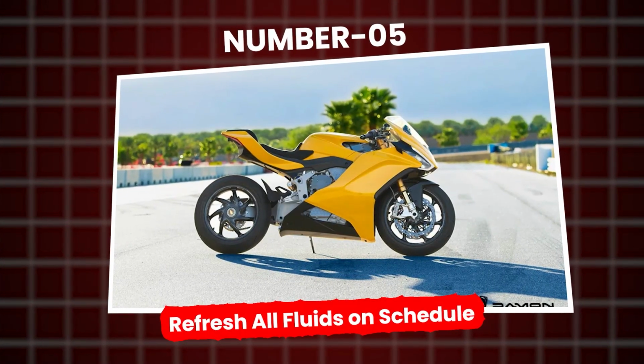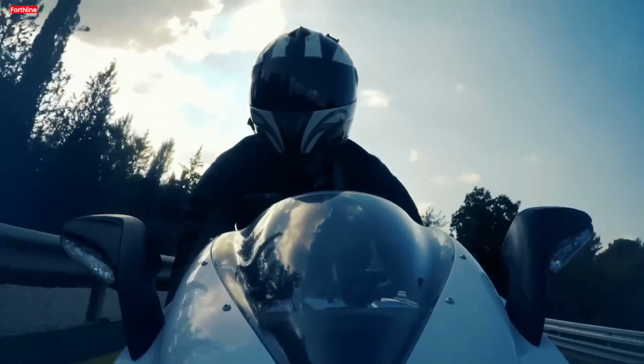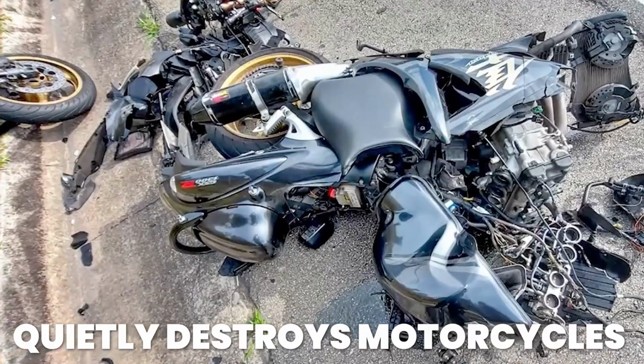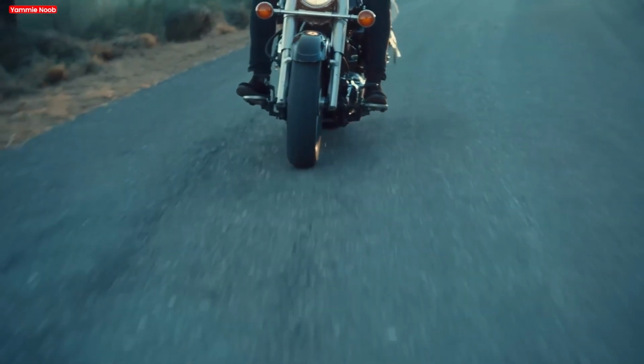Number 5. Refresh all fluids on schedule. Neglecting minor fluids quietly destroys motorcycles over time, and it's a mistake most riders don't even realize they're making.